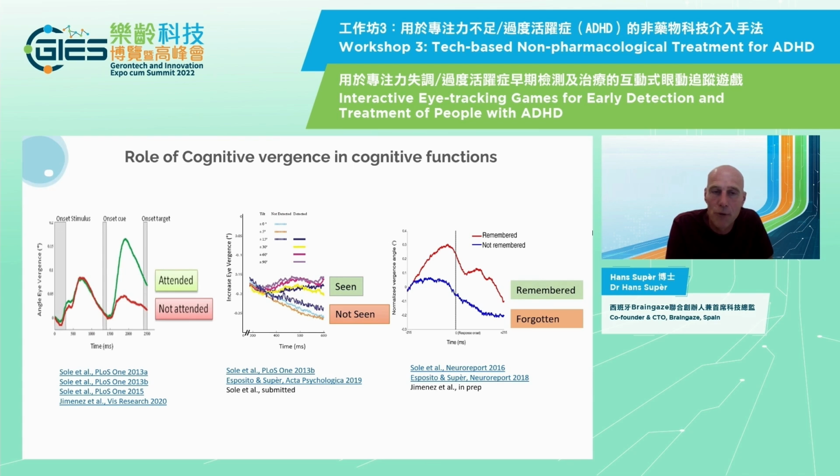Important to say, it's not a result of attention, it causes you to attend to the stimulus. So it's a causal problem. Similarly, in the middle figure, if you look at a stimulus, sometimes you see it, sometimes you don't. If you see it, it's because you made this convergent eye movement while looking at the stimulus. If you did not see it, it's because you did not have this eye convergence. Of course, whether you see a stimulus depends on its saliency. High salient stimuli give the strongest probability of seeing it, and also stronger convergence eye movement than low salient stimuli.